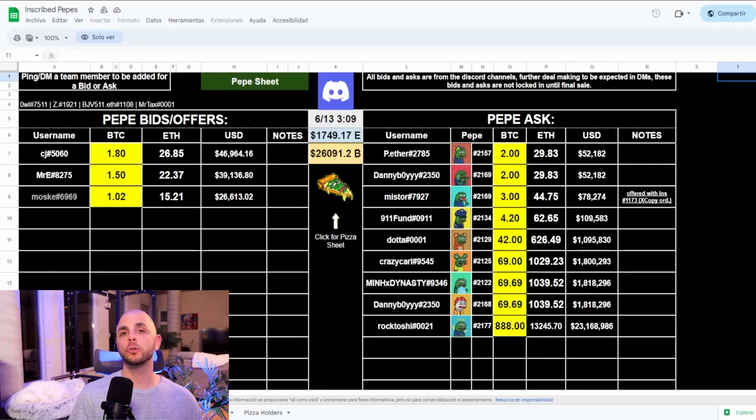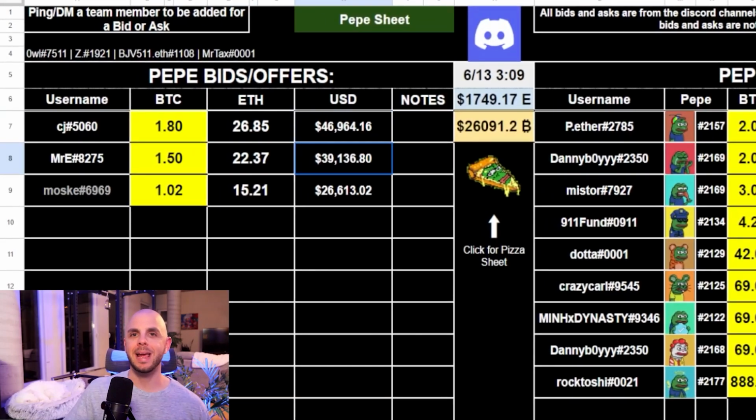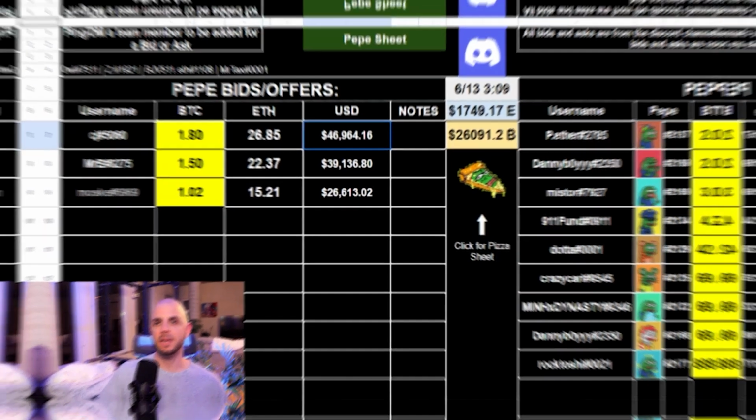And if we check the Google Doc, as these still do trade OTC, there's currently an offer for 1.8 Bitcoin that nobody is accepting. So I personally think this collection is going to perform really well. I'm going to try very hard to get whitelisted for it.